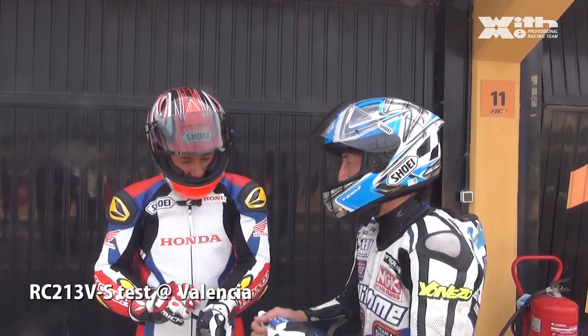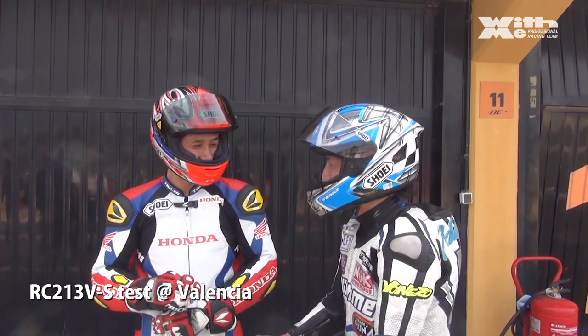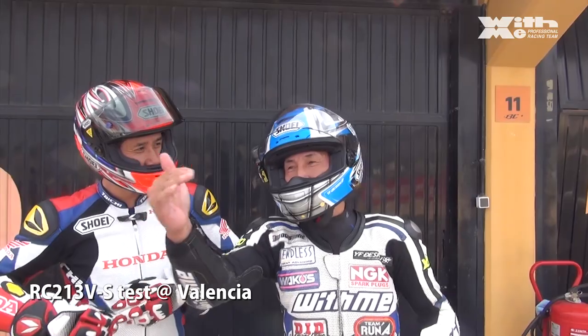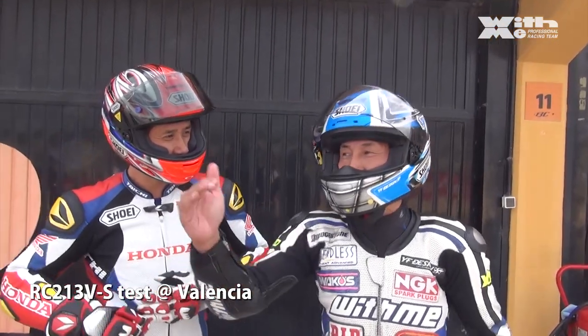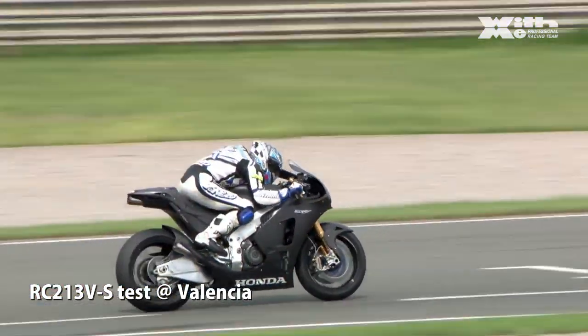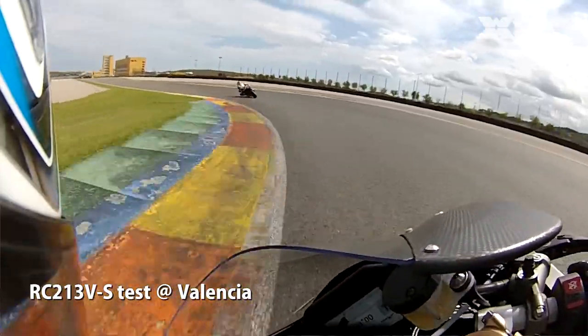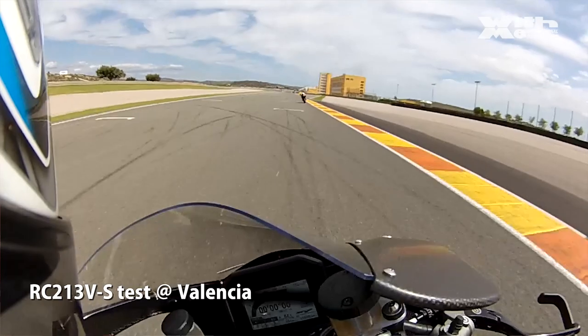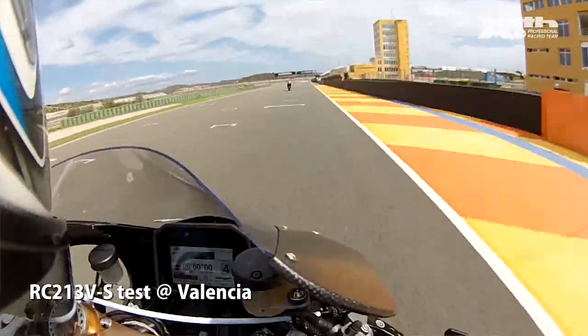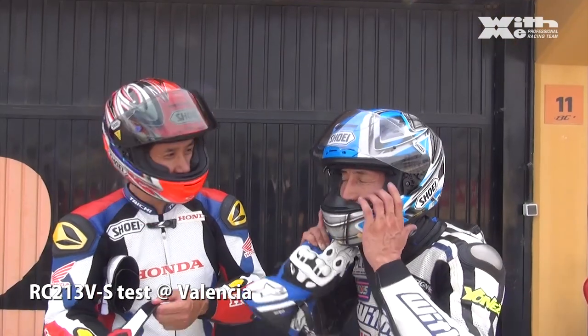I'm riding together with Honda factory racer Shinichi Ito. This power is addictive. Accelerating off the final turn, even with the traction control on, the front tire doesn't touch the ground. I hadn't expected the bike to run this aggressively. I definitely want the full race kit.